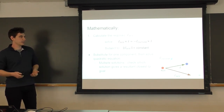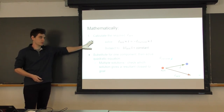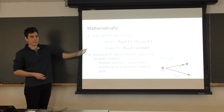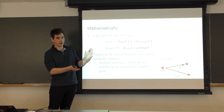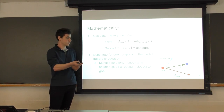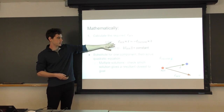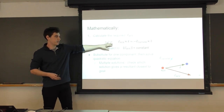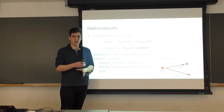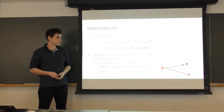So to put that concretely, this is how we do that mathematically. Like I said, the first step is to calculate the required VAUV. The idea there is to choose the direction such that it will offset the V current and point you in the correct direction to your goal. So basically, you want the perpendicular components, perpendicular to the direction you want to travel, of VAUV and V current to offset each other, subject to this constraint that the magnitude of VAUV is constant.